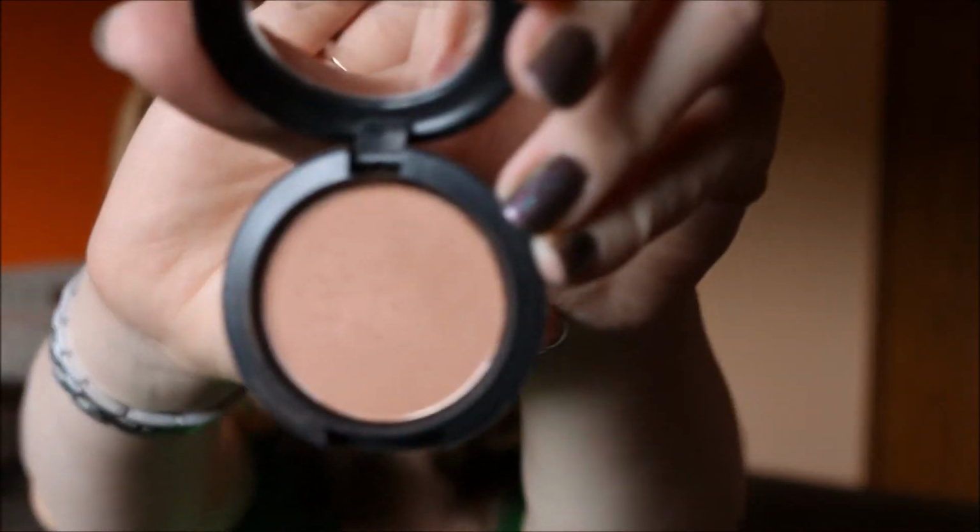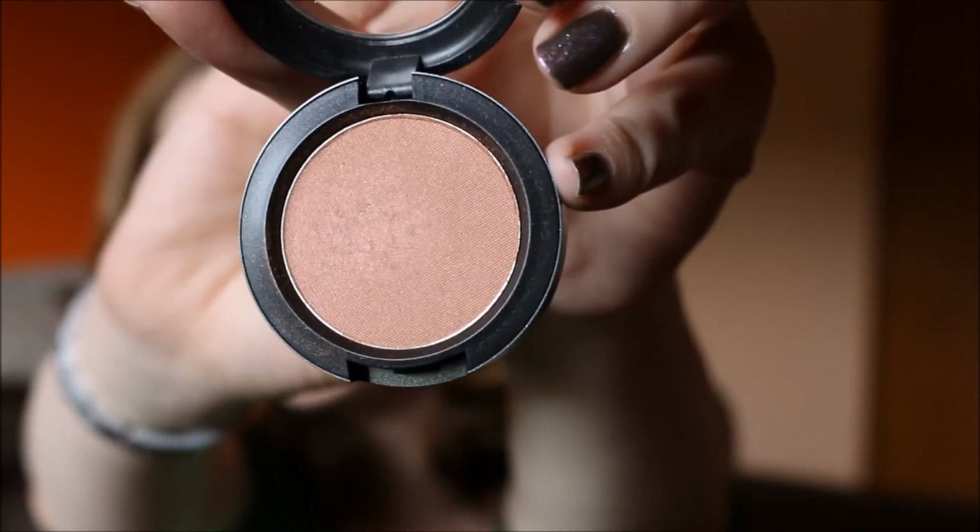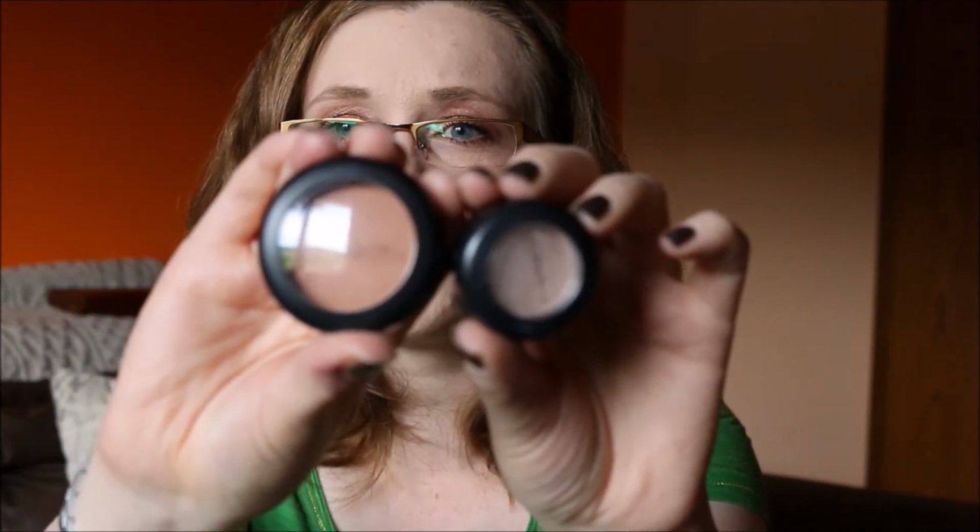Then another MAC eyeshadow. This is one of their Pro Longwear eyeshadows, in Want to Watch. The Pro Longwear eyeshadows are actually quite a bit bigger. This one here has 3.4 grams or 0.11 ounces, whereas a regular eyeshadow has 1.5 grams or 0.05 ounces of product. So you see there's quite a big difference, even if you see them here in comparison.